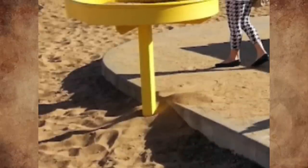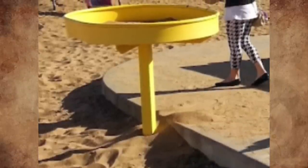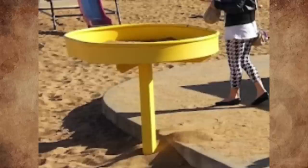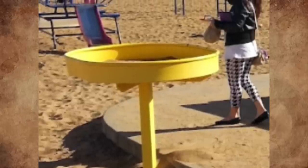I've seen this thing in the playground since I was a kid. 18 years after first seeing it, I still have no idea what it is. There's nothing inside other than sand from the park and two small holes that drain it onto the pavement instead of the park. What on earth is this?